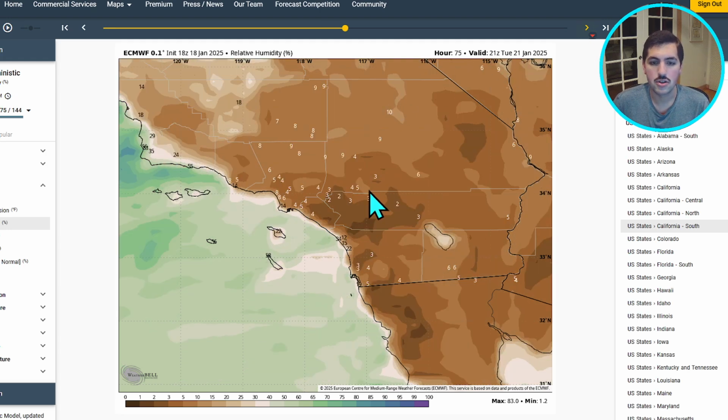So that will contribute. Look at this one, that was actually Monday evening that I showed you before. This is Tuesday afternoon. Even though the winds are going to be calming down, look at this. We're getting humidity values down to 2 to 1%. That's like bone dry, even beyond bone dry at that point.